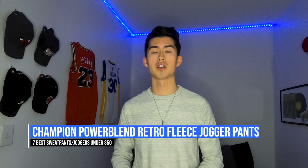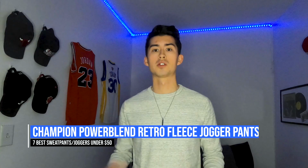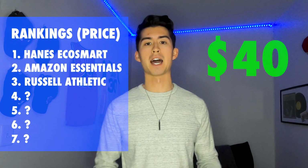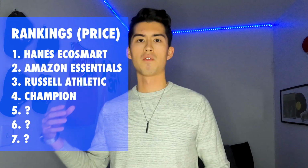The next pair of sweatpants is the Champion Power Band Retro Fleece Jogger Pants. I got this specific pair for $24.99 on sale, but they're normally listed for $40, which would put them on our list at 4th overall in price. For quality, these are as well 50% cotton, 50% polyester, and they're super warm, super thick. I think they're a great pair of sweatpants, and these are actually pretty thick, so they will definitely keep you warm during the colder winter months if you live somewhere cold.